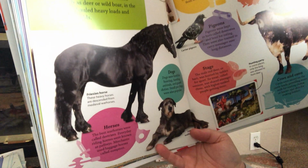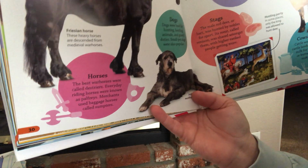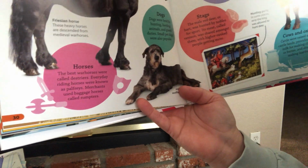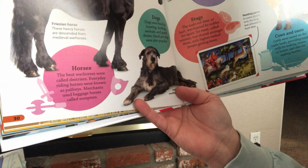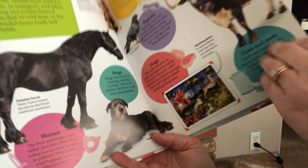Horses. The best war horses were called destriers. Everyday riding horses were known as palfreys. Merchants used baggage horses called sumpters.